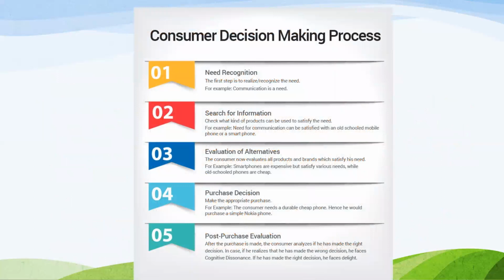Hence, let's sum up the 5 steps which we have just discussed. Stage 1 in the consumer decision-making process is need recognition. The first step is to realize or recognize the need. For example, there is a need for communication. Second stage is search for information. Check what kind of products can be used to satisfy the need. For example, need for communication can be satisfied with a mobile phone or through a smartphone.